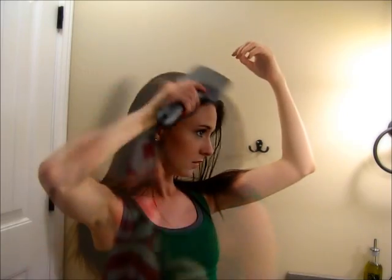Okay, first thing I'm going to do is I'm going to take my Thermal Creations Heat Tamer Spray, and this is by Tresemme, and I'm just going to put this all over my hair. And like I said, it's a heat tamer spray. It's a heat protecting. It's going to protect your hair from the heat. And you always want to make sure that you protect your hair as well as you can from any heat damage, because that is what makes your hair ugly. So now my hair is all protected.